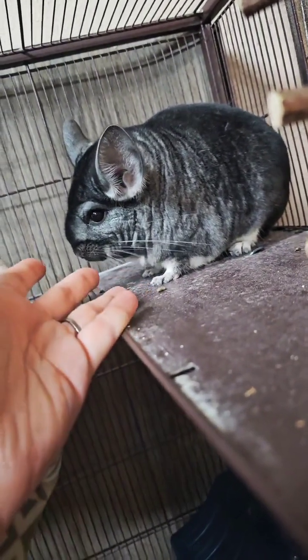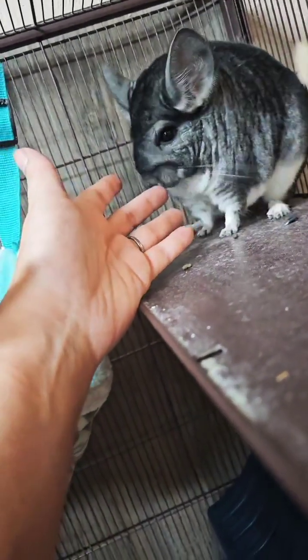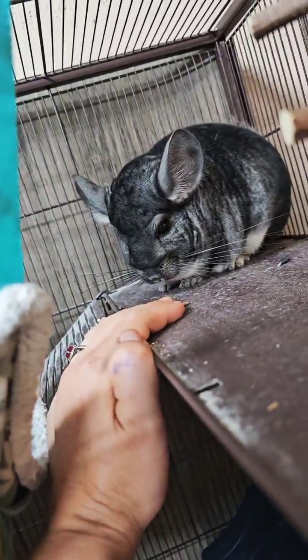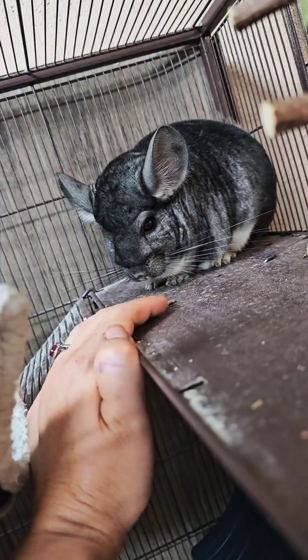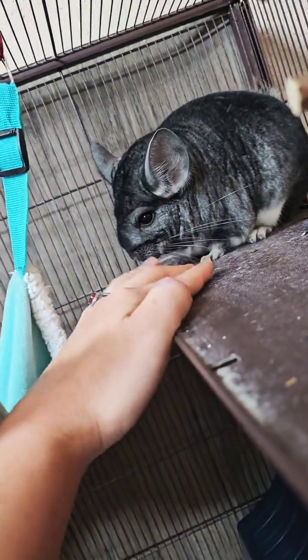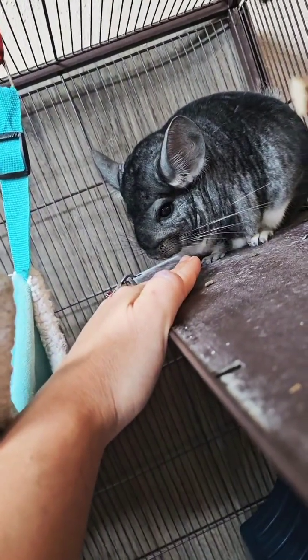I've had her about a week. She's doing better than she did the first week. She was just honking at me. Now she's starting to trust me a little more, but it's going to take some time.